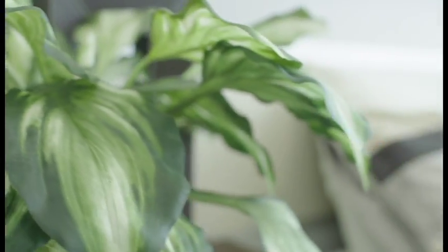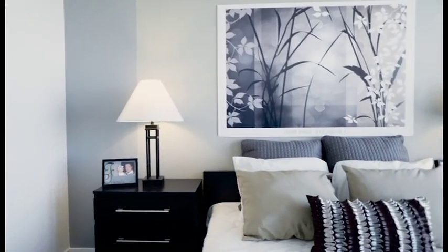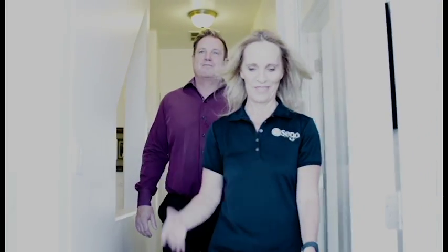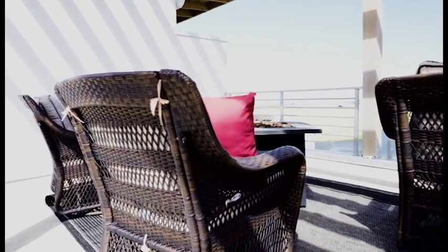Lots of open space, a beautiful sky deck on the top on most of them. We have a patio right off of the dining room for your barbecuing. We have a covered patio right off of the living room. And then on the top, an amazing open sky deck that should have some great views of the mountains.